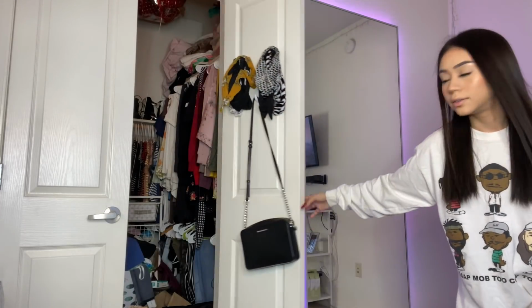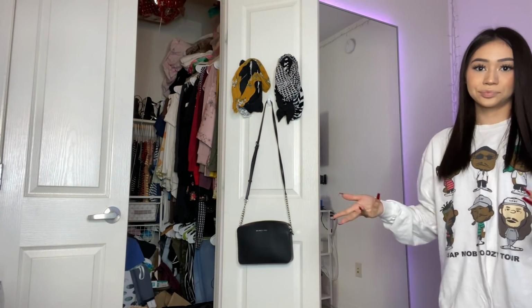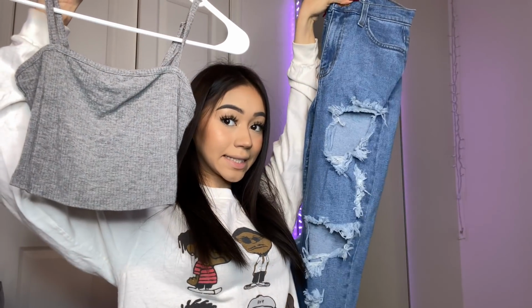It's kind of long when it's straight. But yeah, now it's time to pick an outfit. I want to show you guys my closet really fast because it's kind of dirty, and I don't want to take you in there, but I just want to show you how dirty it gets in here. I'm gonna pick an outfit, and I'll be right back.